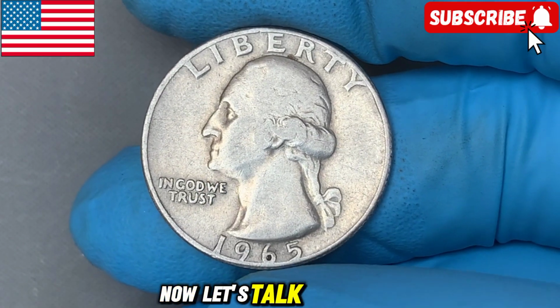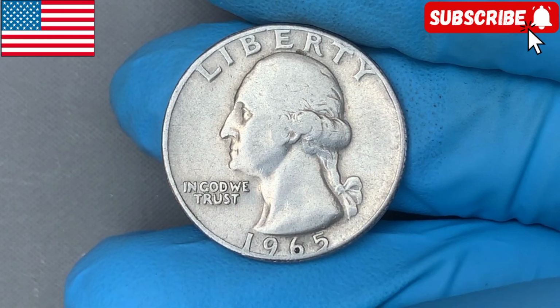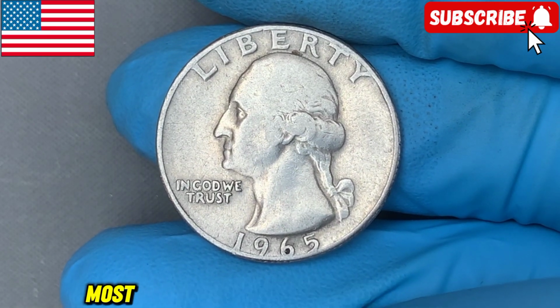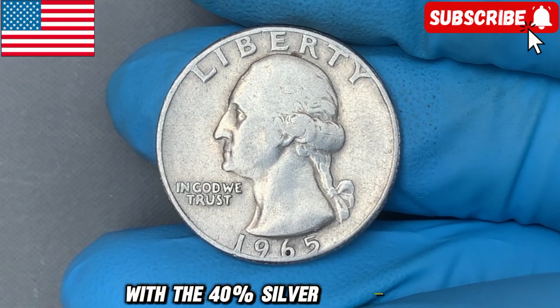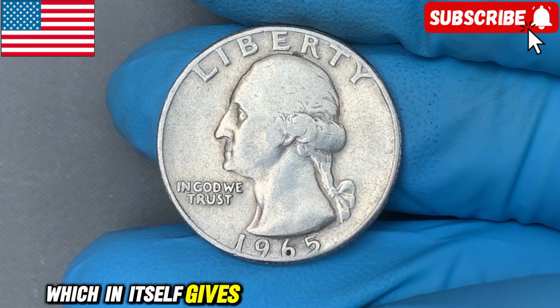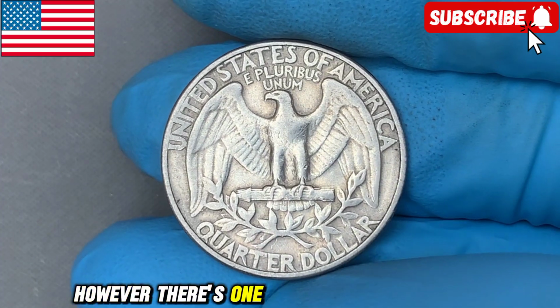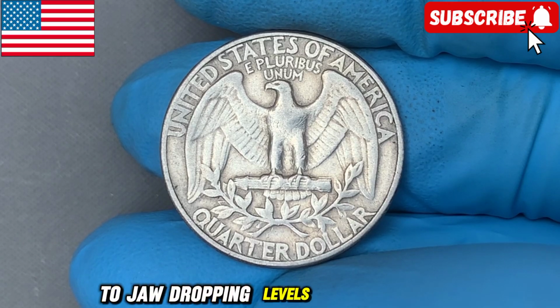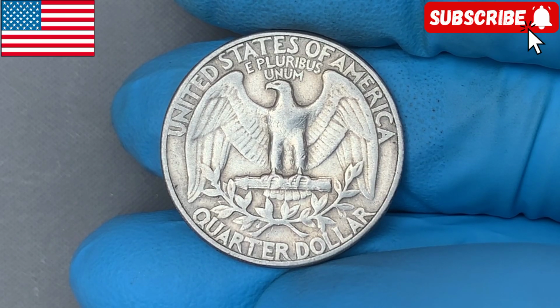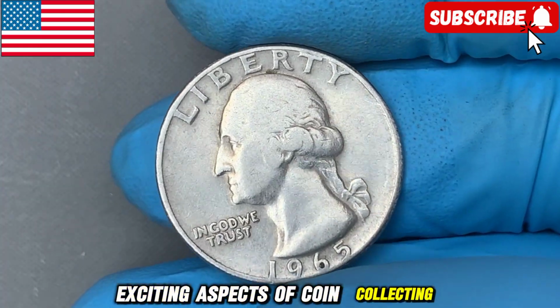Now, let's talk about why the 1965 quarter has become so valuable. As mentioned earlier, most of the 1965 quarters were produced with the 40% silver composition, which in itself gives the coin some intrinsic value. However, there's one big twist that elevates the worth of some of these quarters to jaw-dropping levels: minting errors.